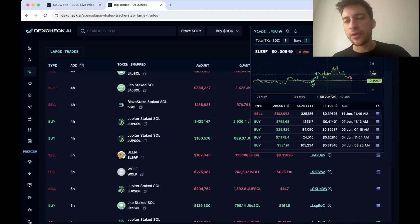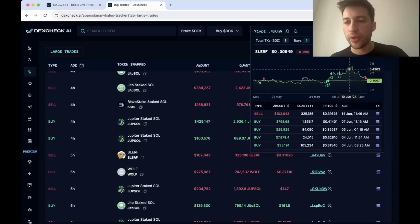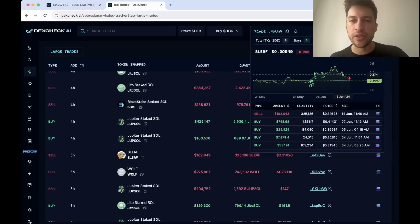Now, what ended up happening with this coin is that the token actually did end up going from about 37.8 to, a little bit later in the day, 48. So pretty good rise, as you can see. Then when this whale sold, you can see that the price is decreasing. So there's a lot of ways you can take in this information.